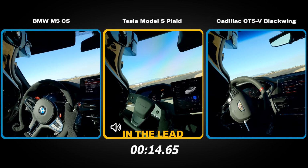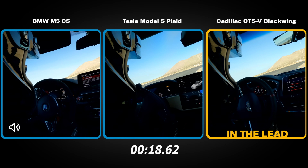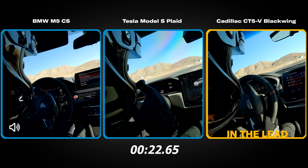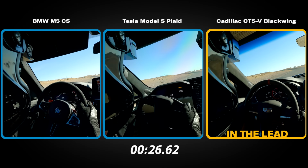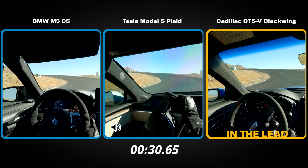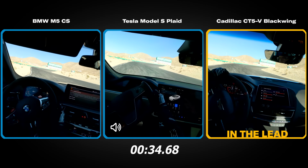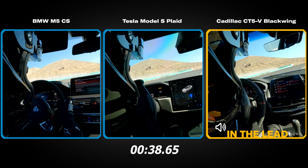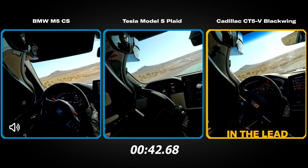Trust this brake pedal. Feels really racy for a big luxury sedan. Fantastic. Come on. I don't trust the brakes. Does not stop like the Cadillac. There's that old oversteer. Now tuck it in. Early power. Good exit.